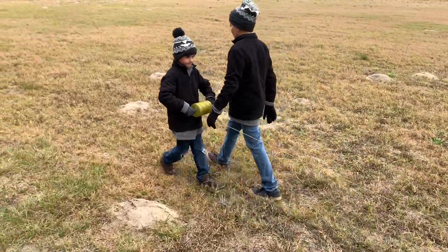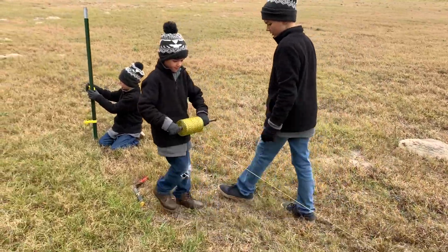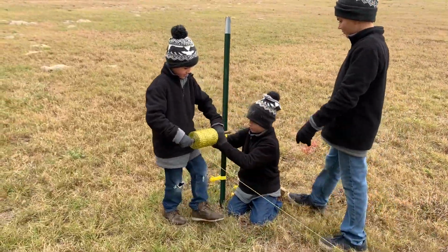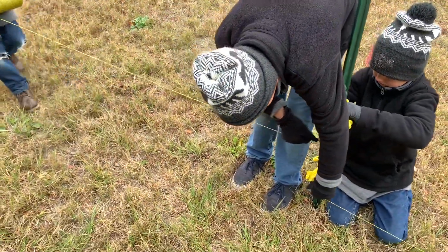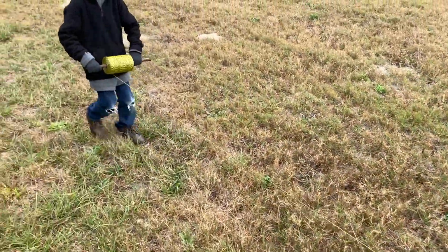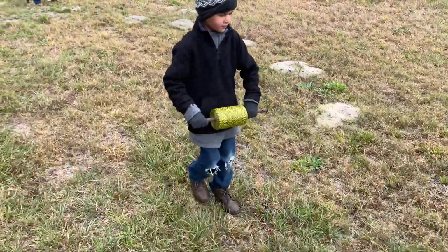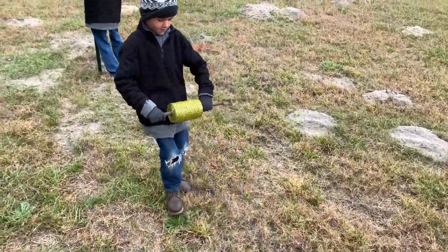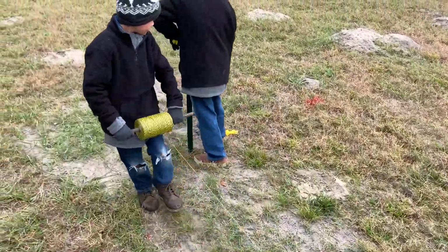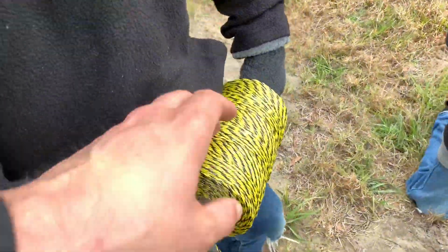Doing good, buddy. I wouldn't rub your hand on that wire, buddy. We're using the braided rope to make it a little easier to see than just the little silver wire would be. I would have liked to have done the horse tape, the big wide stuff, but that stuff's way too expensive. So we went with this stuff here.